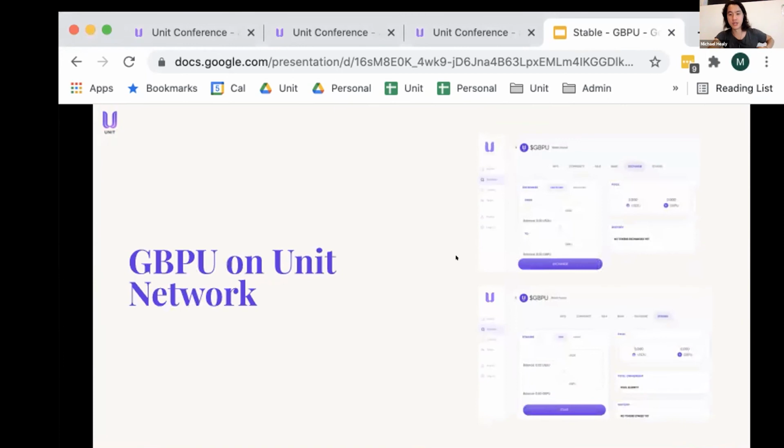In terms of GBPU on Unit, this is the token page for the GBPU. As you can see here, you can exchange it with the USDU token. So that is the GBPU USDU peg, and you can see in real time exactly how much is in the bank backing it up, and you can buy it on the sale page. Also, there's a number of community features. So, we're really excited to roll this out.